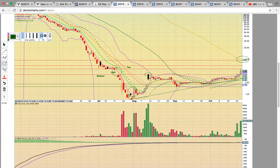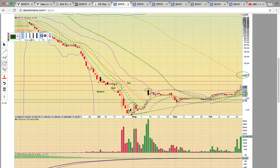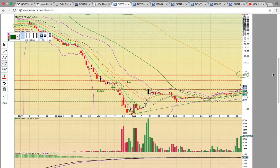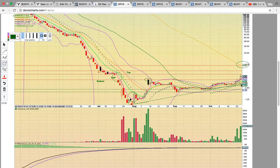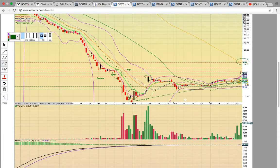Notice the candles have been riding EMA 4 support higher the last several days here. So if there's a close below 423, that could signal consolidation, and then the level to hold on a pullback would be the middle Bollinger Band down here at 326, and the 50-day simple moving average at 292. That's the green line down here. So this is a really nice steady uptrend here for DRYS.